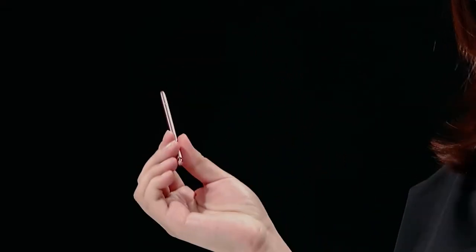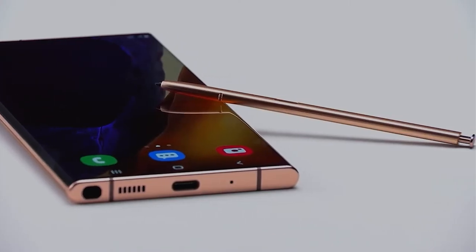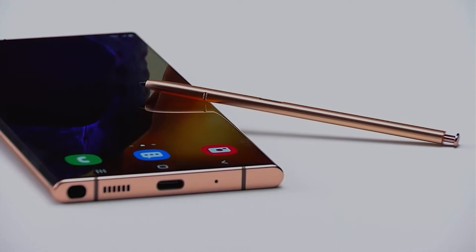That's right, it's the S Pen. The S Pen defines the Note experience. Our engineers have continuously improved and developed it to put more power at your fingertips. Over the past 9 years, the S Pen has been reimagined as a truly powerful device.